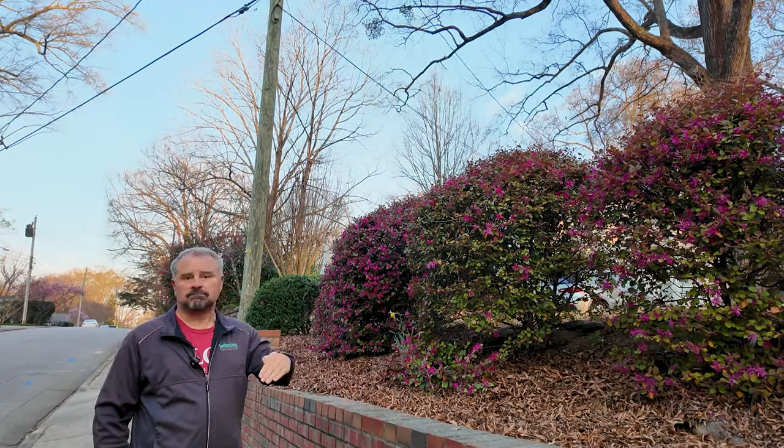We see several around the neighborhood where people are limbing them up into small trees. And this one has been limbed up about 2-3 feet at this point. It could continue just to be limbed up into a small tree. And this is a good example of it, where it's been allowed to take its natural form, but it's been lifted up from the ground. And so it still has all the flowers and the shape and all the great characteristics of a loropetalum.